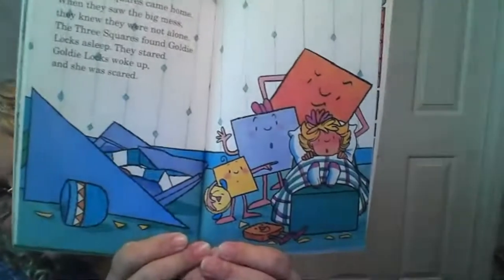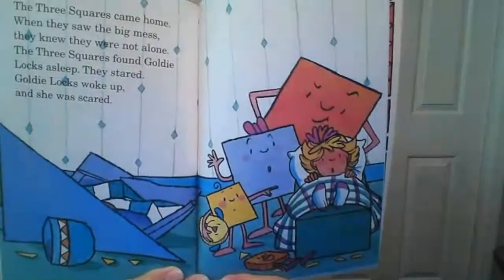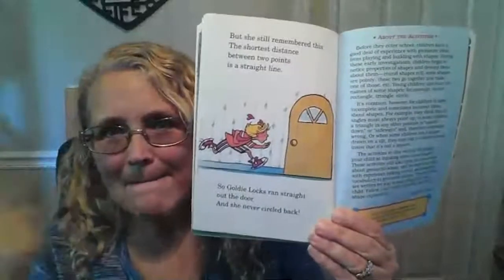The three squares came home. When they saw the big mess, they knew they were not alone. The three squares found Goldilocks asleep. They stared. Goldilocks woke up and she was scared. But she still remembered this: the shortest distance between 2 points is a straight line. So Goldilocks ran straight out the door and she never circled back.